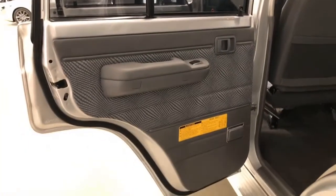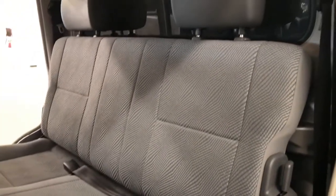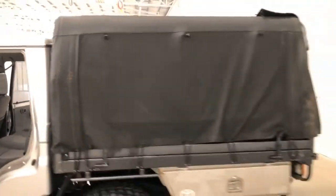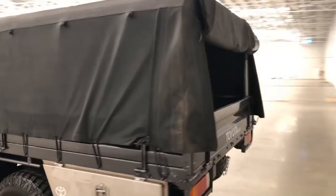The 2015 Toyota Land Cruiser GXL has a 235mm ground clearance with a 3,500 kg braked and 750 kg unbraked towing capacity.